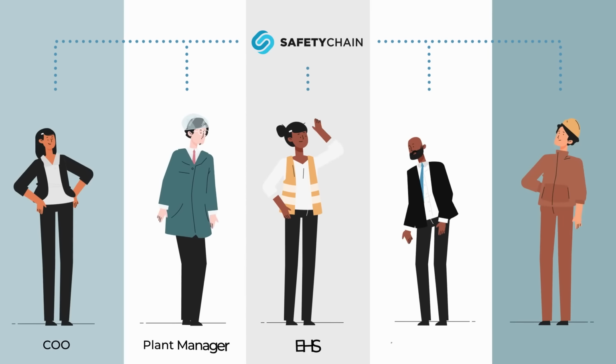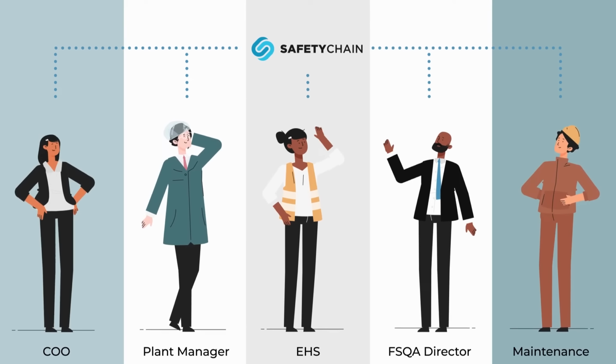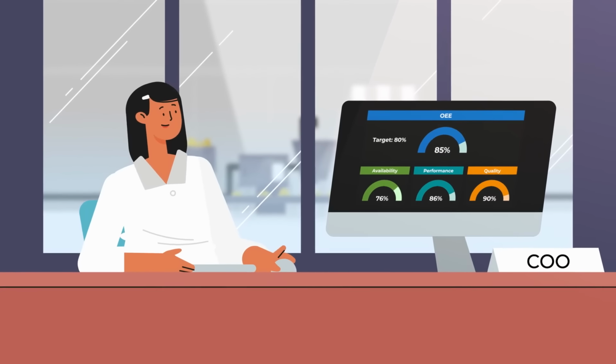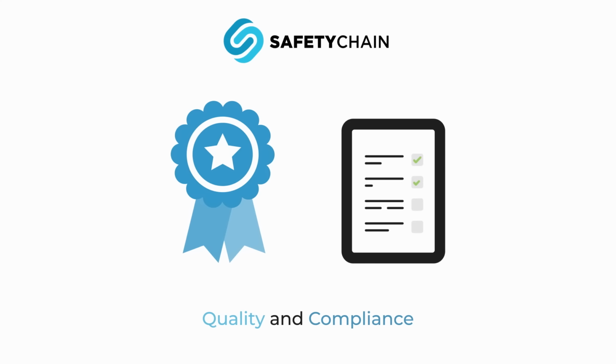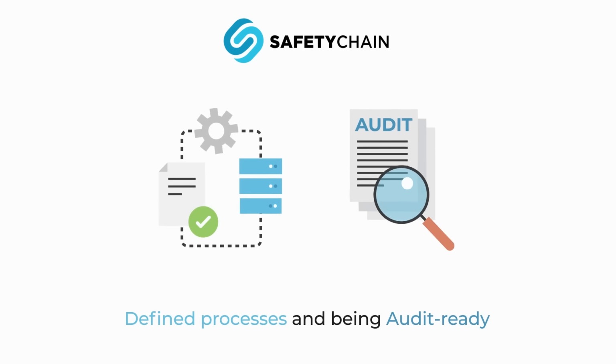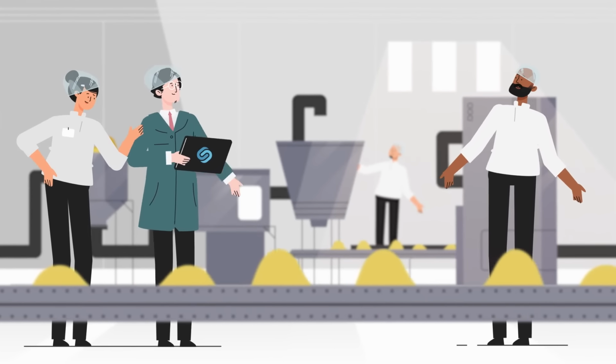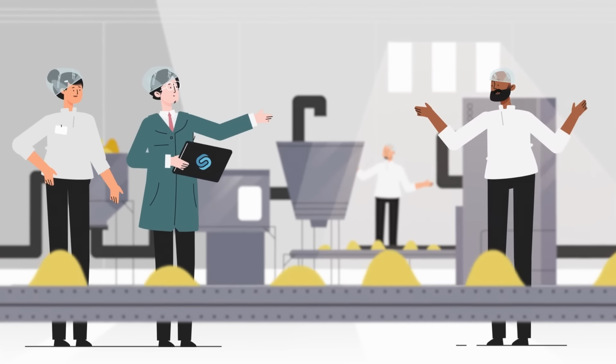With SafetyChain, you can unify production team silos to maximize throughput and yield, and drive continuous improvement across your plant. Plus, put quality and compliance at the heart of manufacturing, with defined processes and audit-ready documentation, and optimize labor and productivity with tools that build a culture of accountability and teamwork.